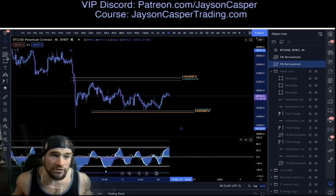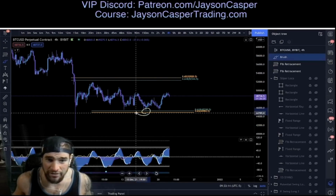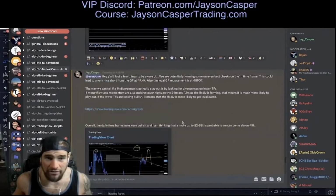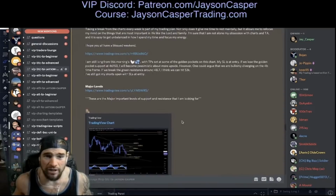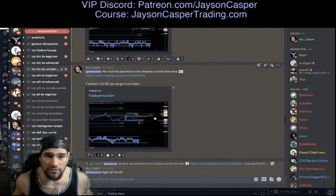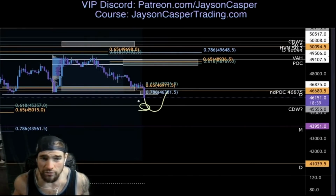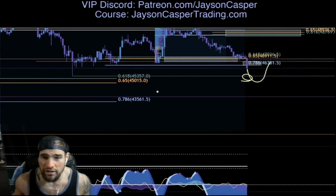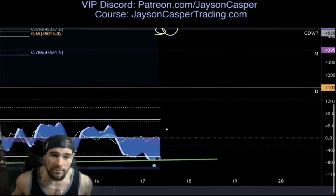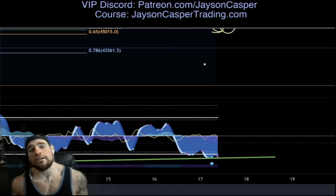So what is happening here? We in fact did get a bounce off of our golden pocket down here. It was a very juicy bounce. In fact, this was the one on Friday where we were able to catch the juiciest bounce right from the level. In the VIP Discord, we did give that level and that setup in advance, where we wanted to see price dip below the previous low wick that we put in, and then wanted to see a bullish divergence on Market Cipher B, which we indeed did see, okay?